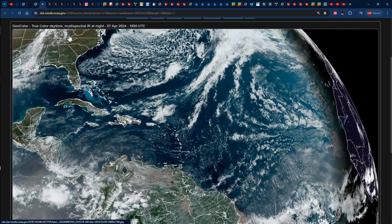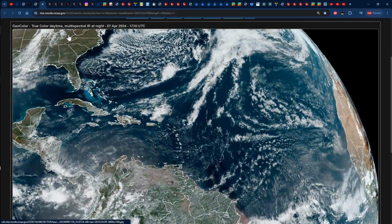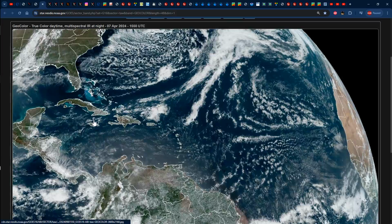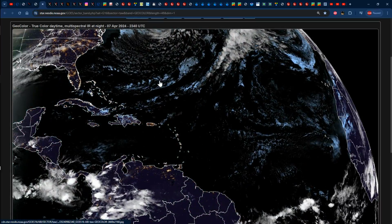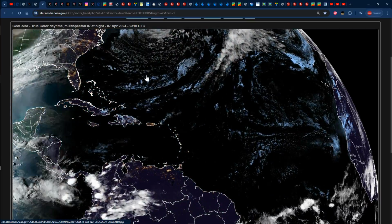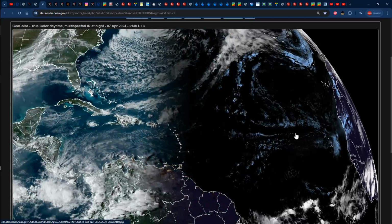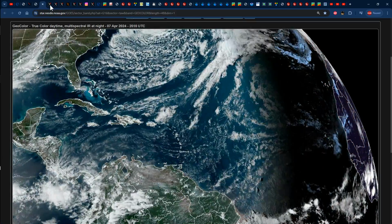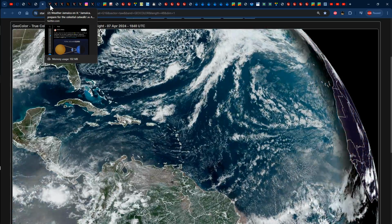If we take a look at the visible satellite images of the Atlantic before the sun went down, we can see the clouds associated with that trough definitely, which was what brought the isolated shower activity to sections of Jamaica today. We can also see the clouds associated with those two cold fronts right there to the north of the Caribbean. And we can also see those low-level patches of clouds pushing from east to west in that easterly flow of wind brought about by those ridges of high pressure. We'll be talking more about the Caribbean weather later on.